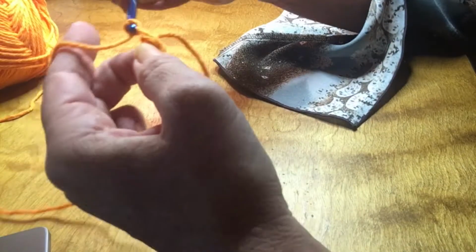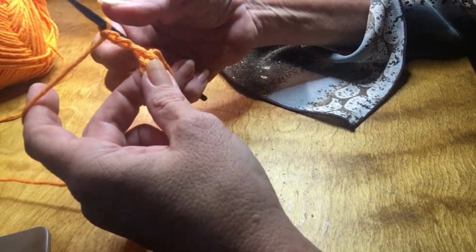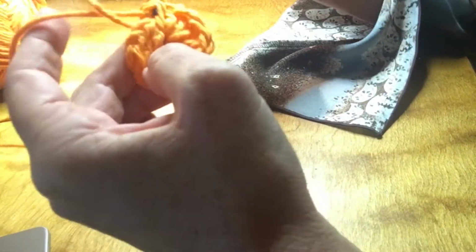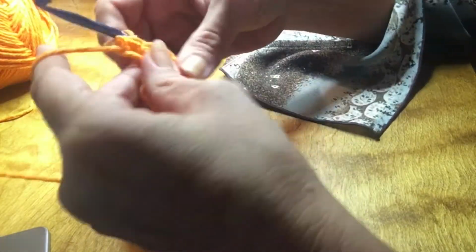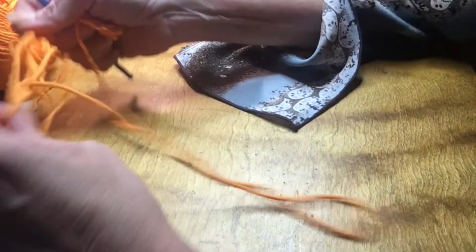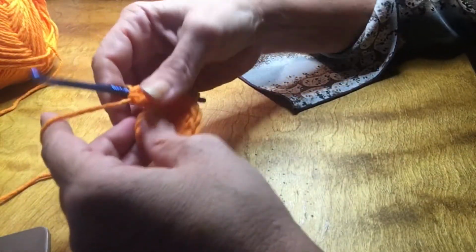1, 2, 3, and then I'm going to do 11 double crochets. 1, 2, 11. And it's okay if the tail goes up in there. It's going to get reabsorbed into the stitches, and that's fine. So now I have my 11.